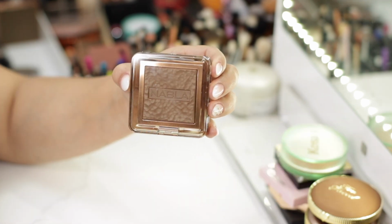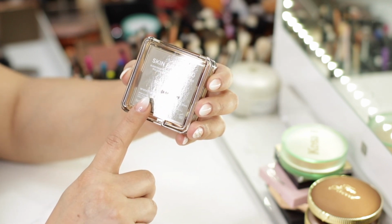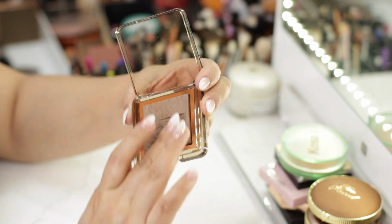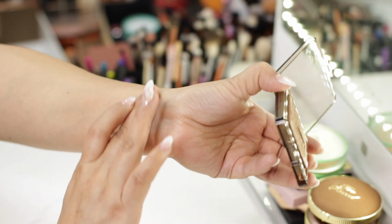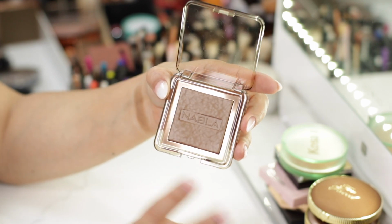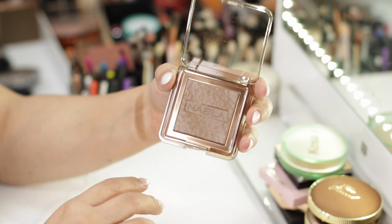Next, I have this one by Navla Cosmetics, and this one is the Skin Bronzing Sun-Kissed Effect bronzing powder in the shade Self Revenge. This one is actually fairly new. I got it not that long ago. The color is definitely more in the cool tone, but it actually looks very, very nice once you blend it out. At first I was a little scared because when you look at it, it does look pretty cool tone and pretty dark, so I was scared that it was gonna make me look ashy or sick or muddy, but it actually looks very nice.